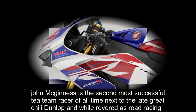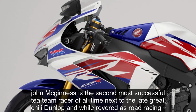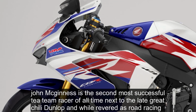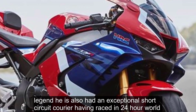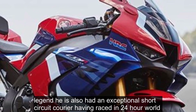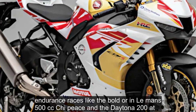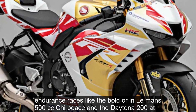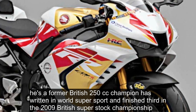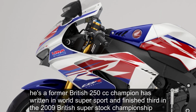John McGuinness is the second most successful TT racer of all time, next to the late, great Joey Dunlop, and while revered as a road racing legend, he has also had an exceptional short circuit career, having raced in 24-hour world endurance races like the Bol d'Or and Le Mans, 500 cubic centimeters GPs and the Daytona 200. He's a former British 250 cubic centimeters champion, has ridden in World Supersport and finished third in the 2009 British Superstock Championship.